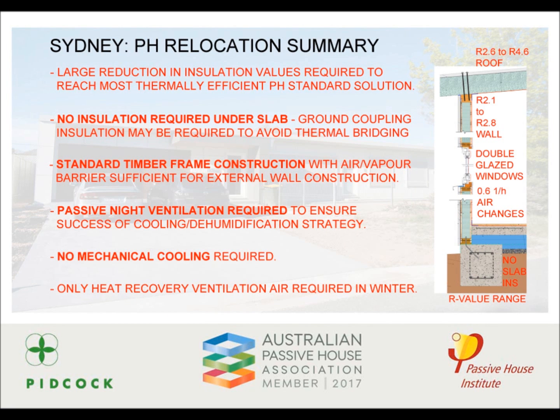So let's do a quick summary of the main important points about the Sydney version of this Passivhaus. So first and foremost, large reduction in insulation values from the Canberra house. No insulation required under slab, use of ground coupling. Standard timber frame construction, that's a big one. No SIP panels required. Passive night ventilation required. No mechanical cooling required, and no mechanical heating required. All heating takes place just using the heat recovery of the fresh air mechanical ventilation.